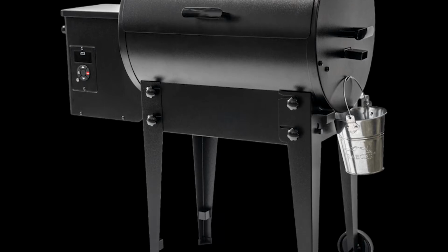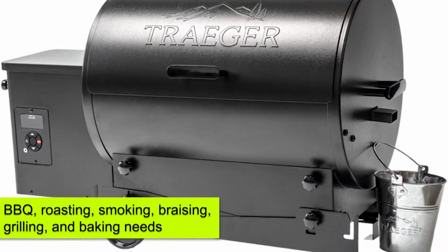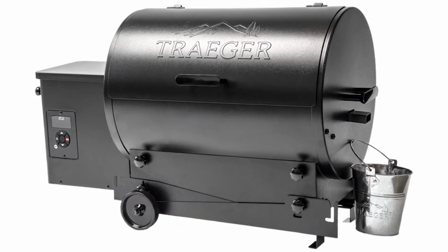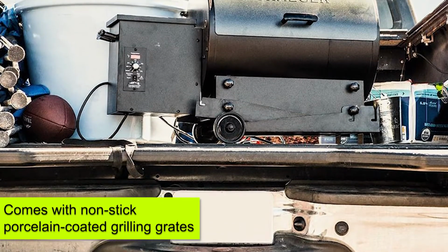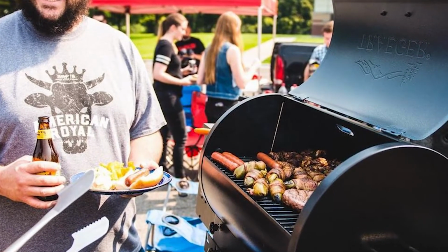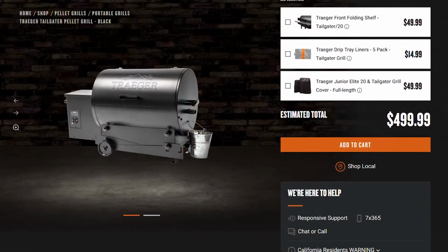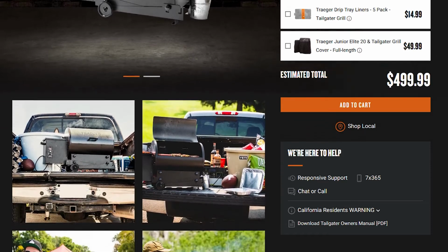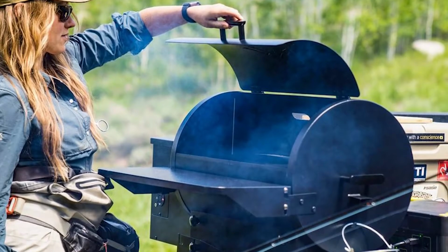Let's start with Traeger Tailgater 20 Pellet Grill Smoker. This Traeger pellet grill is versatile enough to accommodate all your barbecuing, roasting, smoking, braising, grilling, and baking needs and preferences. It has a spacious cooking space, and it comes with non-stick porcelain-coated grilling grates that make the cleaning process effortless after each barbecue. Its highly advanced digital elite controller keeps the temperature variation on this grill within a 20-degree limit and allows you to seamlessly set the temperature on low or turn it up as high as you want to. This feature effectively guarantees precision grilling.